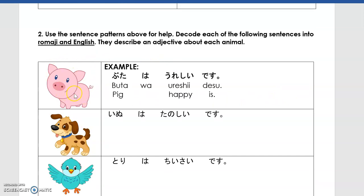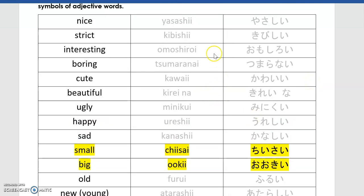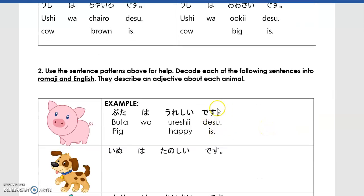I've given you the little piggy here as an example. So it says buta wa ureshii desu. Buta, I already learnt that. That means pig. I know wa doesn't mean anything. Ureshii, oh, that's one of my new words. I would go back up to my vocab chart. Ureshii. Oh, happy, there it is. Yep, that matches. So that must mean happy. And then desu means is. So pig, happy, is. The pig is happy.